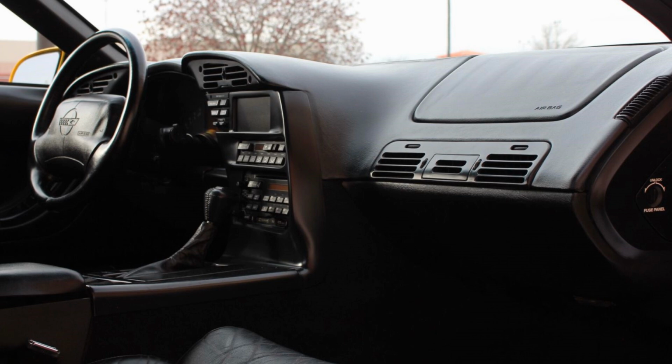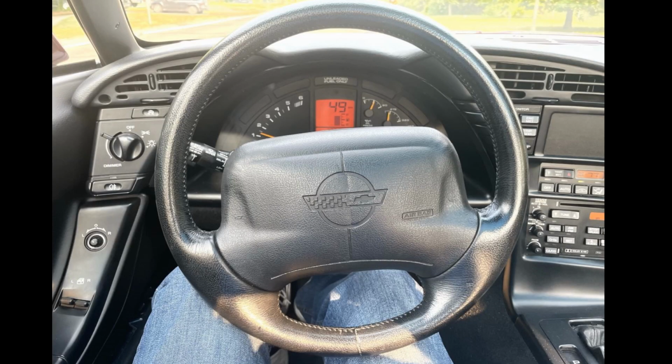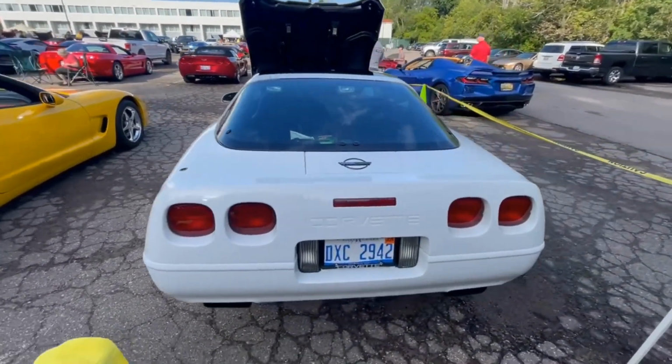Minor change was done to the dash design. Look at the swoop down towards the passenger side, you'll notice the difference. Driver's power window now has an express down feature. Steering wheel is redesigned to a 2-spoke design with center airbag. Tire jack was moved from the exterior spare tire well to a compartment behind the passenger seat.